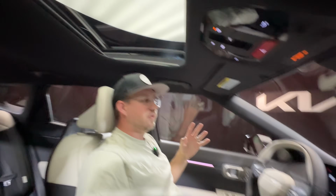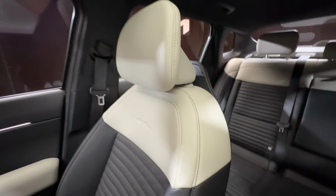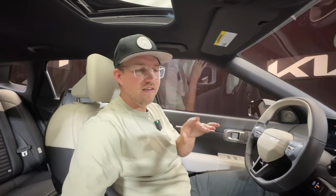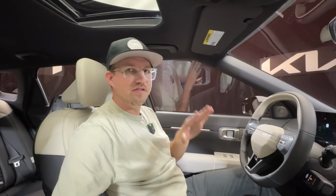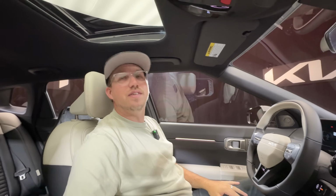Very spacious and very quiet. It's kind of similar to the EV9 headrest, although not mesh, although I think the lower trims may actually get mesh. I'm not entirely sure, but this is a two-tone interior, which I think looks pretty good. That's a GT Line thing. If you want the lower trims, you'll have either black or white, with probably slightly different textures and finishes, and hopefully the mesh headrest. I prefer the mesh headrest of the EV9.